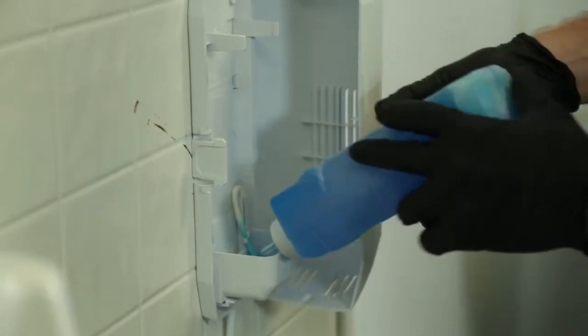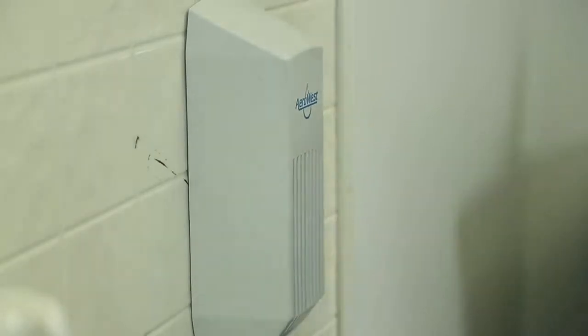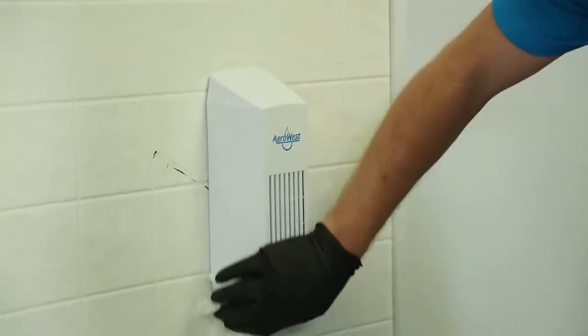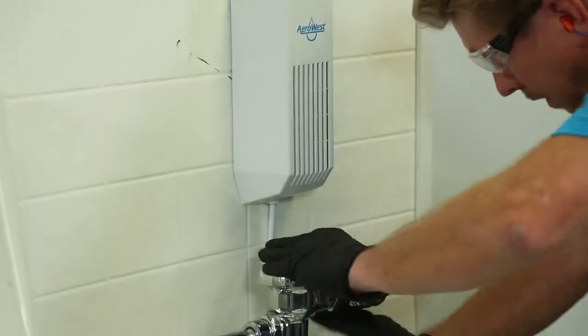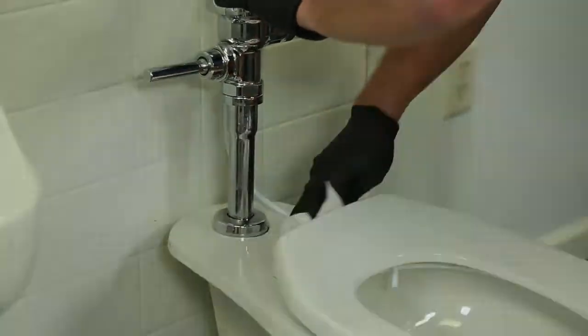Close the Aerowest cover and make sure that the catch is properly engaged by pushing in the left-hand side of the cover towards the catch. The final stage will be to wipe down the dispenser and make sure that any spillages, etc., are cleaned up.